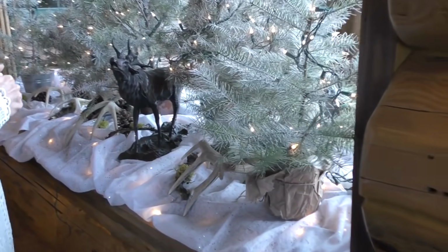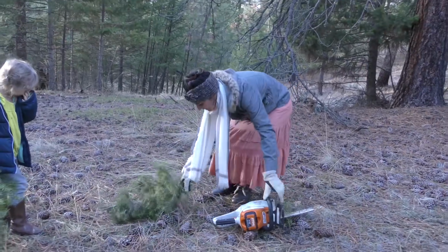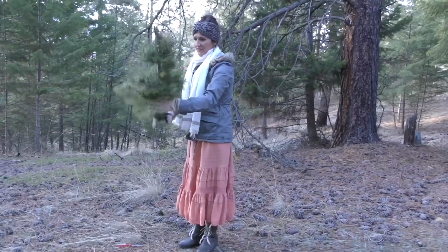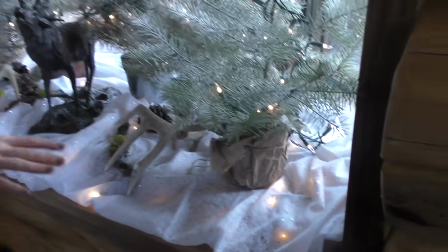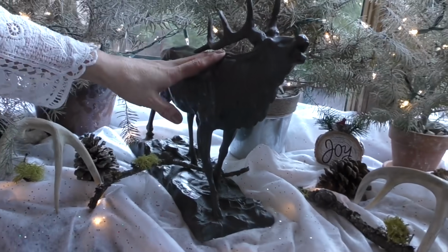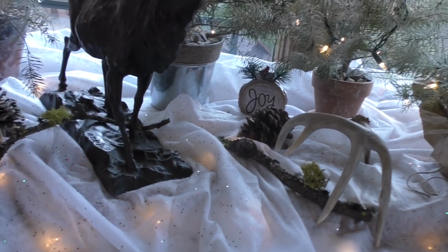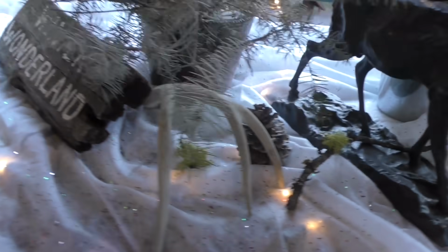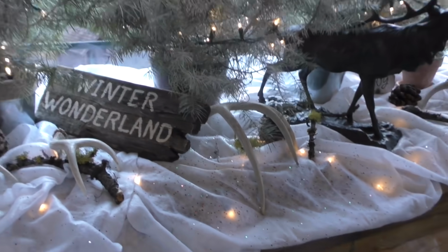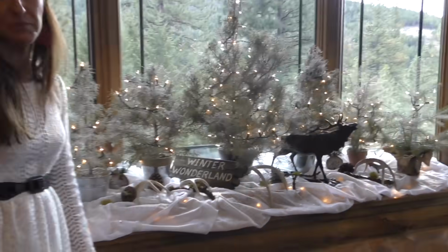And then over here in my bay window, I took all my plants that I had downstairs, and I went out and I cut some little trees and put them all in pots with a lot of little stones around them to keep them nicely. And I put a whole bunch of lights around. We had this elk that we had for many years. I put it here, and then I just put a lot of little sticks with lichen and some antlers and some pine cones, and I made that little sign that said Winter Wonderland. I just wanted a wintry scene here on my bay window.